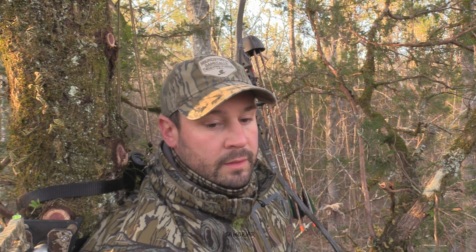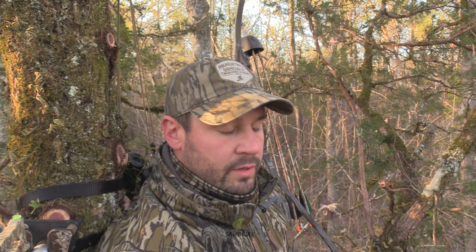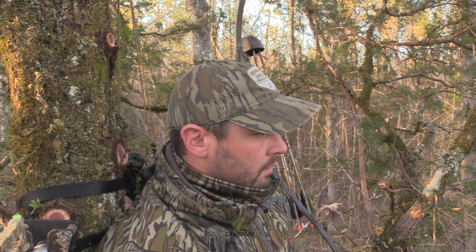I'm finally getting set up this afternoon, and I got a good spot. I got a red oak right here, just dropping still, and I'm way back here in the middle of the swamp. I've been hunting east of here about 350 yards, and the deer are just not getting there until real late. So I decided to come back in this swamp and see if I could find some natural food that they've been eating. And I did.